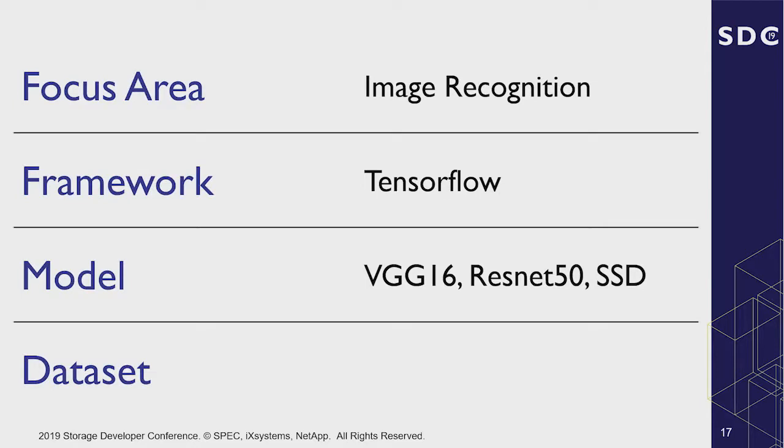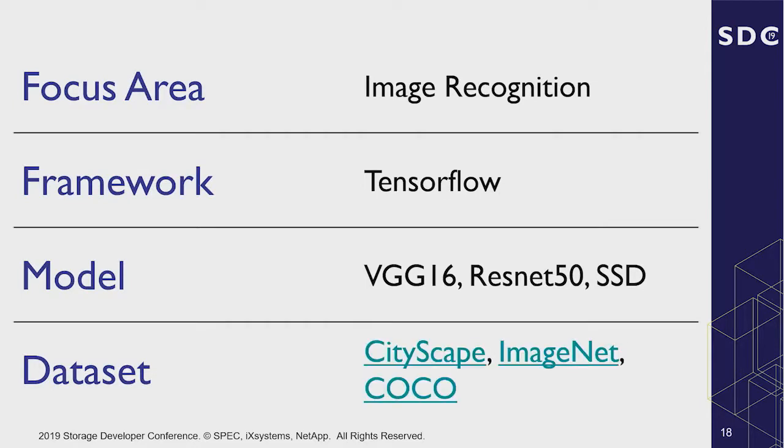You need a data set, so kind of going with the model work. We used 3 different data sets because we didn't want to limit it to just a single data set. So we used the Cityscapes, the ImageNet, and the COCO data sets. There is a mapping because there were 3 runs, 3 data sets, 3 models, that it all goes together. I don't remember exactly what the mapping is at the moment.